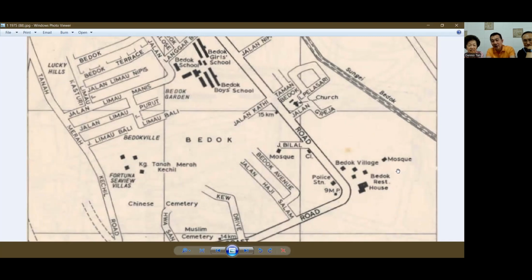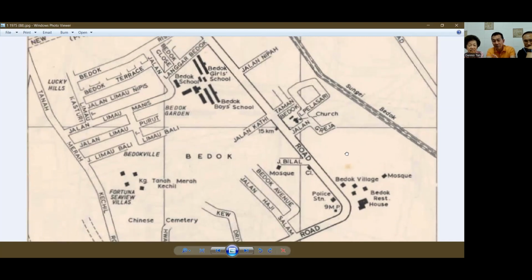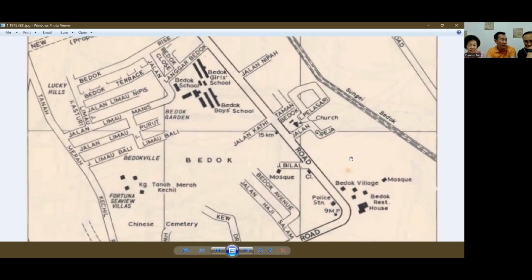Just as a side comment, I'm supposed to construct the map based on memories from the other members who told me there's an ice shop here, there. So I have not done that map yet. It's an estimate only, actually. Yes, on the left is the shop. They're talking about the river.